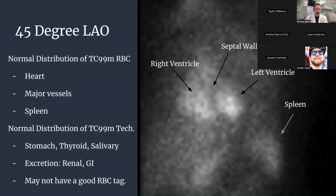Okay, another super important thing in this image, and this is where we'll start to talk about why the angle of rotation is approximately 45 and not perfectly 45. And I'll show you a better picture of this. But what you can see is the septal wall in between the left ventricle and the right ventricle. And that's this kind of area. It kind of curves right up through here. You can see that there's a lot less activity. That's the septal wall. Okay.